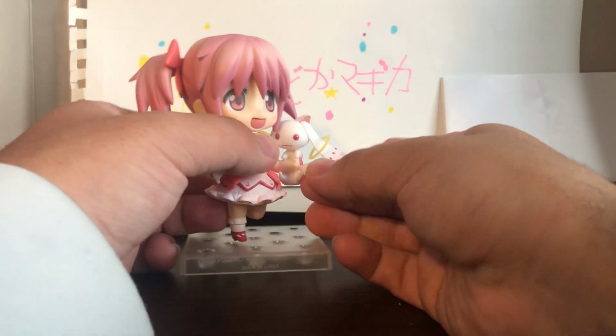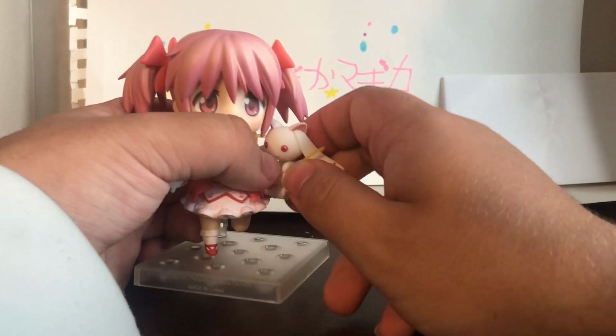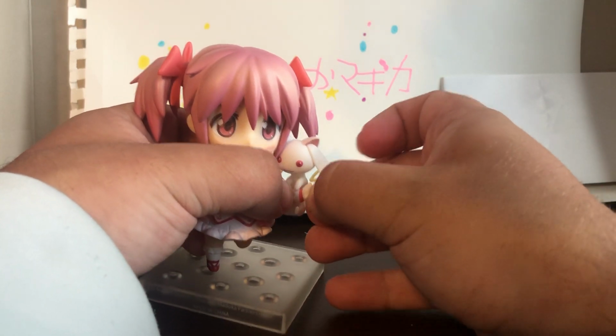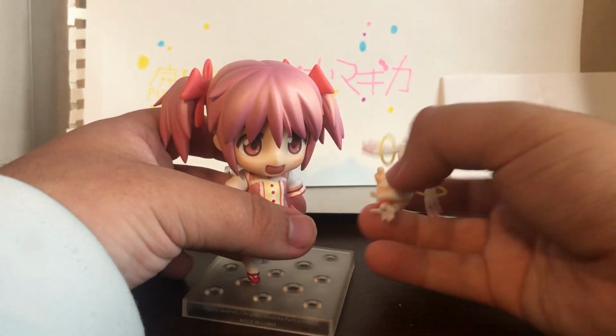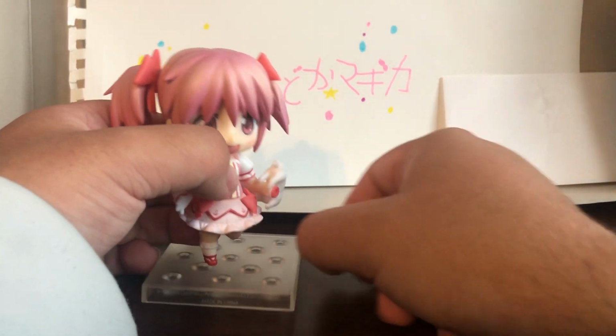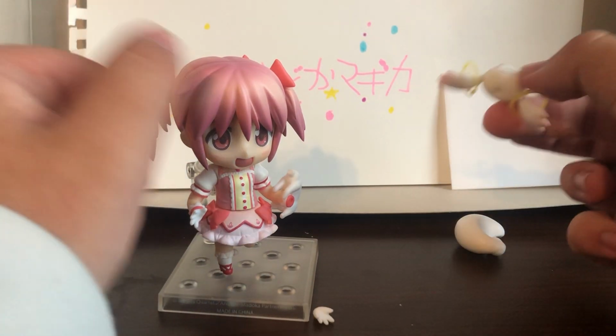Forget your tail. And the hand. And the... Basically, you can have this little piece of trash on her arms. Not very special. And I hate this guy.